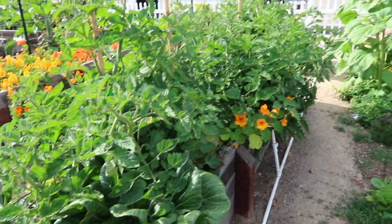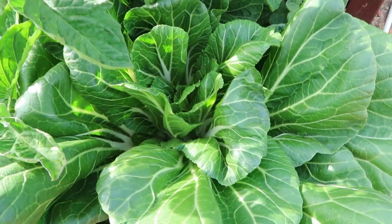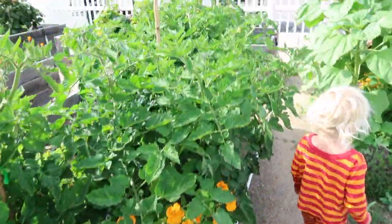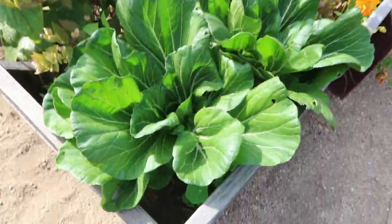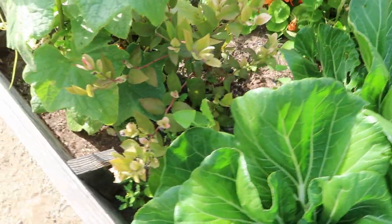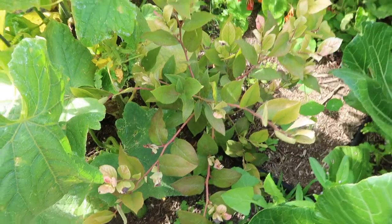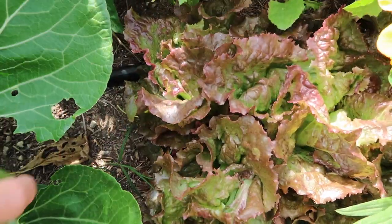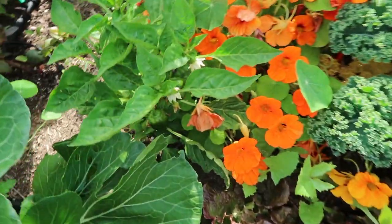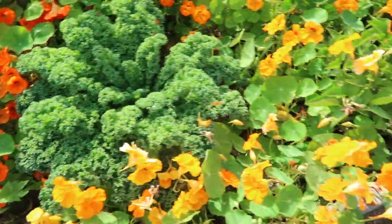Okay, so yeah, that's all the tomatoes in that. Then on this side, we have more tomatoes. And we have some bok choy that is getting out of hand. It's crazy. More nasturtiums. All that good stuff. Then we have more bok choy over here. We have a blueberry bush, which is very new, so it's not really producing much yet. We have more nasturtiums. We've got some red leaf lettuce. We have peppers coming in here. Pretty cool. Got more kale, more nasturtiums.